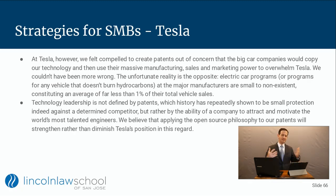I mean, you're in essence telling your competitors, use everything that we hold near and dear and true to us. But they said that at Tesla, we felt compelled to create patents out of concern that the big car companies would copy our technology. So when they were in a startup phase, they were concerned that other car companies would copy them. So what did they do? They went ahead and they saw patents as a means to protection.